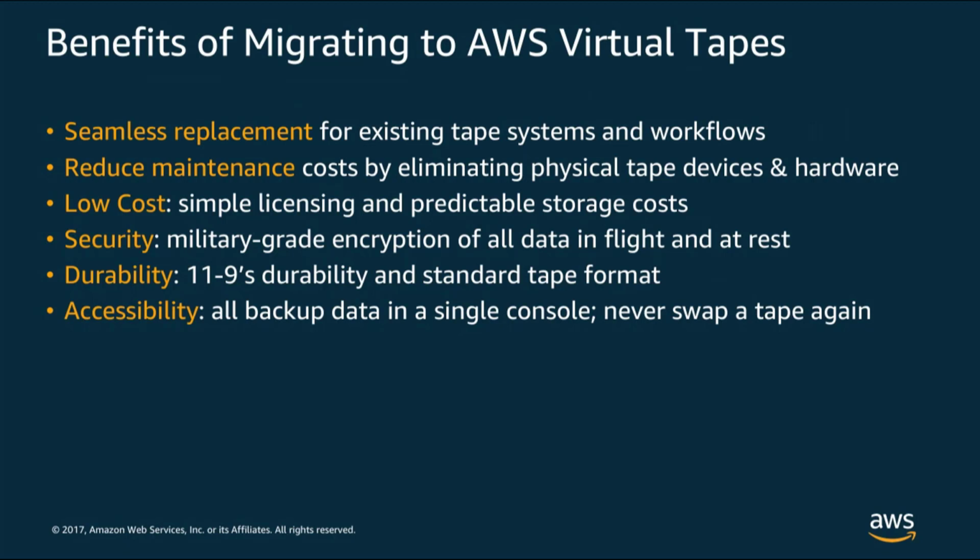Okay, let's take a look at some of the benefits of migrating to AWS virtual tapes. The first one is, I think, very important. It's a seamless replacement of your existing tape systems and your workflows. With Storage Gateway, you can have an easy and non-disruptive way to start using the cloud. You can continue to use the same backup application, your same backup workflows, and your same backup policies.